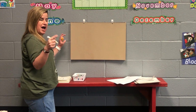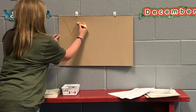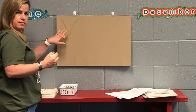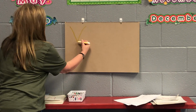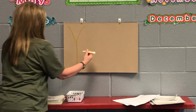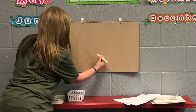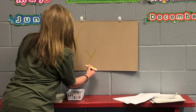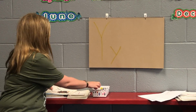Now sometimes Y seems tricky, but let me show you something. You're going to make a V. Is that showing up? Okay. You're going to make like a V. Remember how we talked how you can make a V like that? And then you can just put a tail on it. The baby Y is more like slides. You're going to make a little slide this way and then a long slide that way. And that is Y.